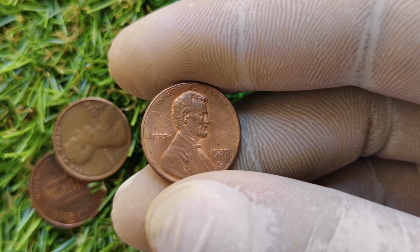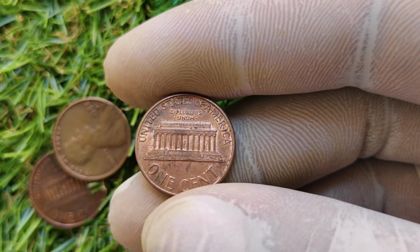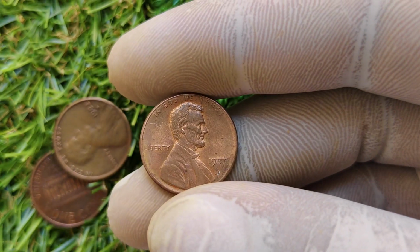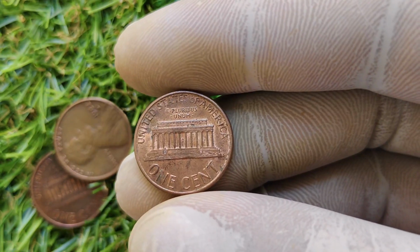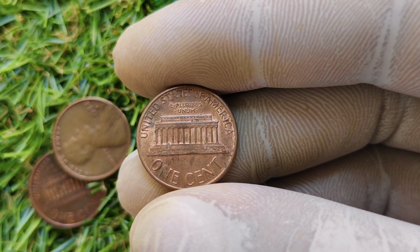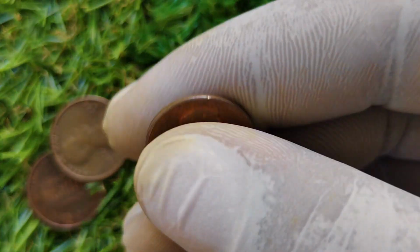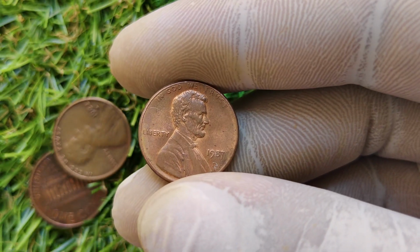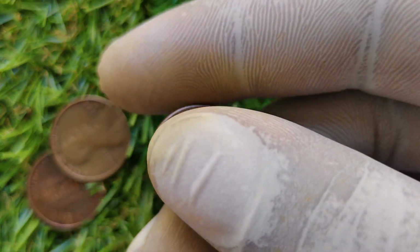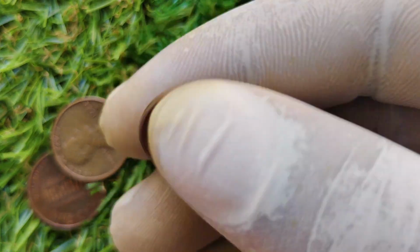Examine the condition. The better the condition of your coin, the higher the potential value. A coin with full original luster and minimal wear will attract serious collectors. Weigh the coin. A normal 1987 D penny should weigh approximately 2.5 grams. If yours weighs closer to 3.1 grams, it might be an error coin struck on a copper planchet. Get it professionally graded. If you believe you have a rare variety, sending it to a professional grading service such as PCGS or NGC can confirm its authenticity and assign it an official grade, increasing its marketability.